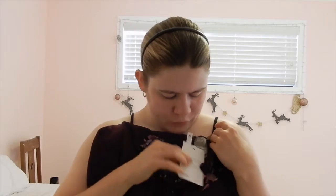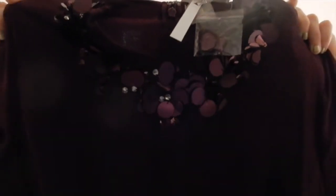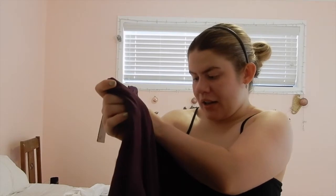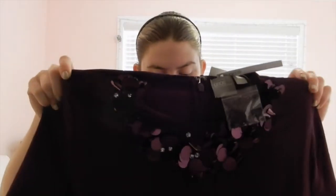But yeah, anyway, I'm going to try it on and see what I think of it when I have it on. But I just love it, and I love this detailing here. I think that it's so pretty. And this was only $76, so not too bad. I'm super happy with this, so I'm going to go ahead and try it on.